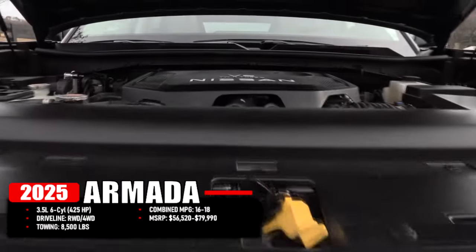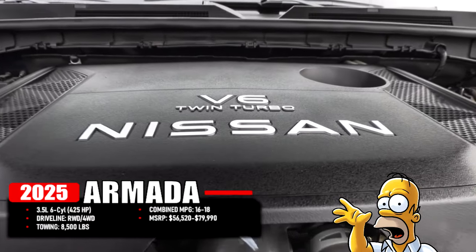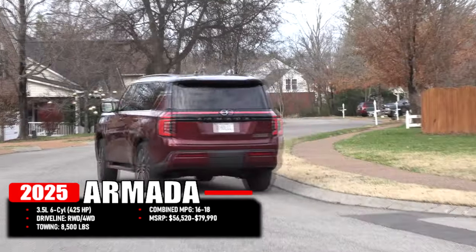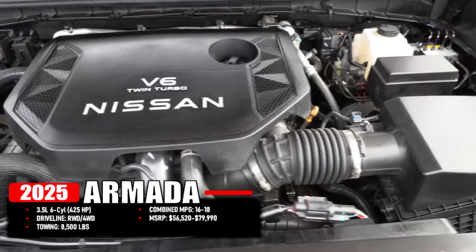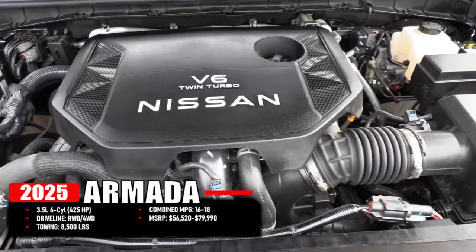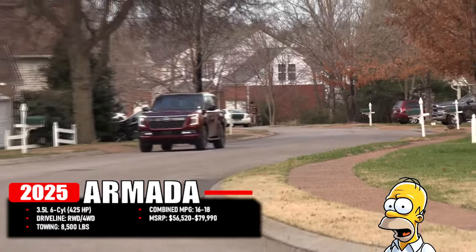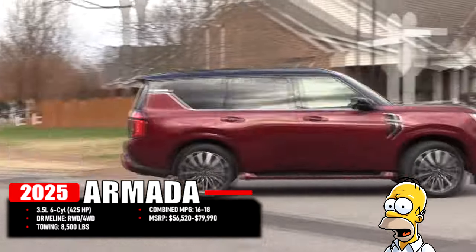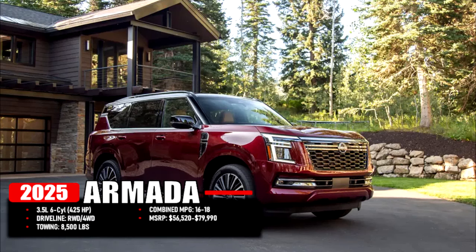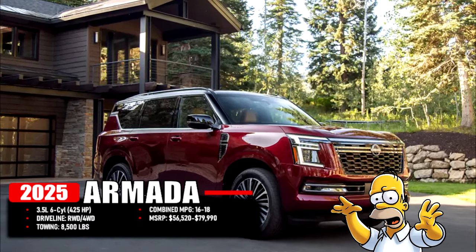Now, the 2025 Nissan Armada, this one's bringing 425 horsepower and some serious size. You can get it in rear-wheel or four-wheel drive, but the MPG takes a bit of a hit at 16 to 18 combined. The good news, it starts at a much lower $56,520, topping out at $79,990. That means more money left over for snacks! It's all about value, baby!